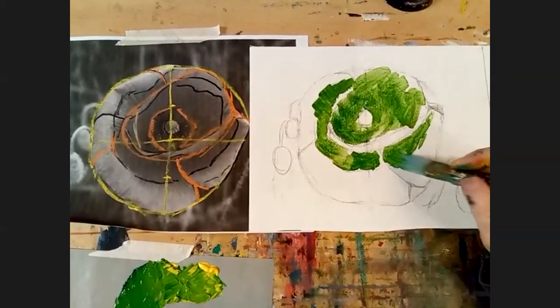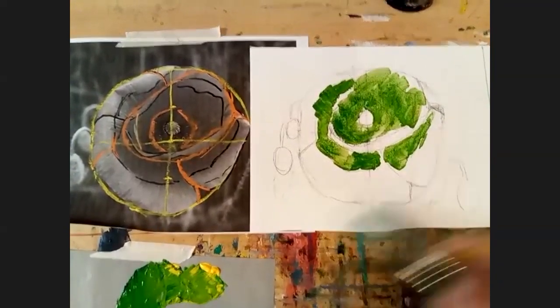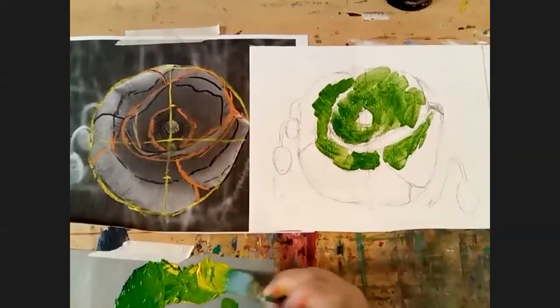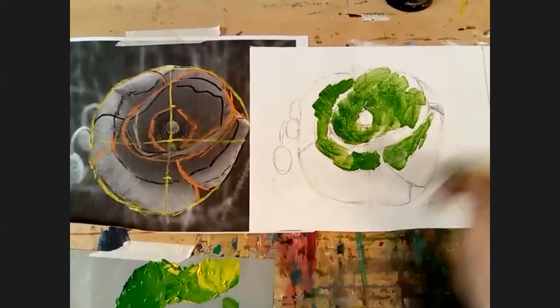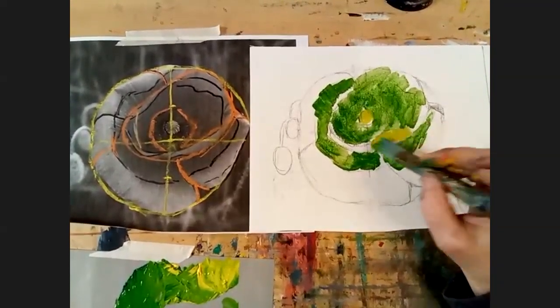Yeah. That's darker. That's it. And then I'm going to add a bit of yellow, a lot more yellow, to get my lighter yellows. Now that's what I'm talking about.